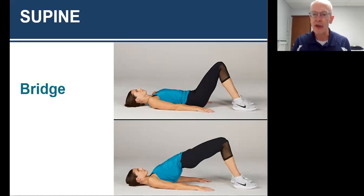And if you're at the point where, oh my goodness, I'm lying on my back and I can tighten up my stomach muscles, but I just cannot lift my hips up in the air, that's okay. As you try this, more and more repetitions, this will develop with time. So as you work on it, things will get better.